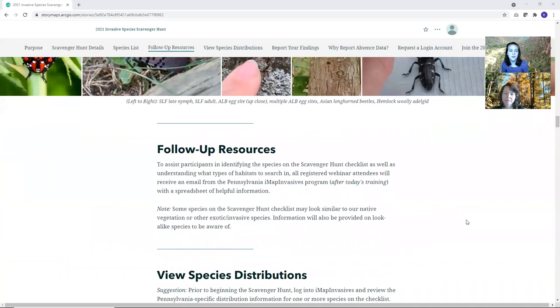And as I mentioned at the beginning of today's training, I will be putting together a spreadsheet of information that has a bunch of links online that will provide more information on how to identify some of these species, because I'm sure not everyone is familiar with all these different species that are on this year's checklist, as well as the places to look for them, because you might not find alligator weed in the same place that you would find a butterfly bush. So it's important to know the kinds of habitats that you want to be looking in. So that will be information that I will send out after today's training.